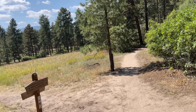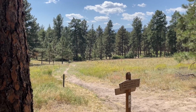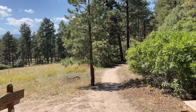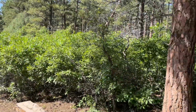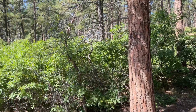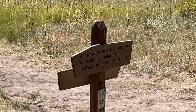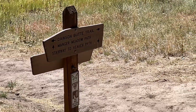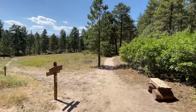There's three trails. There's the trail that goes that way, that is Manger Meadow Path, and then we're on the loop trail, which goes behind us and then in front of us. And then the path, this one, which I now have to do because of the name of it. Look at the name. It's the Stairway to Heaven trail. So we'll come back and do that, and I'll take you guys along with us. What do you think?